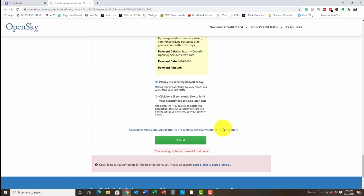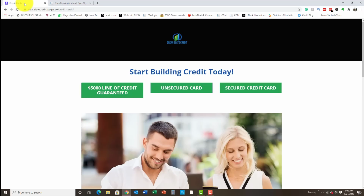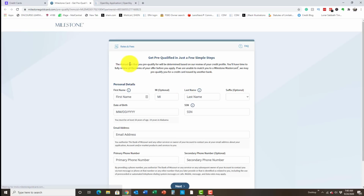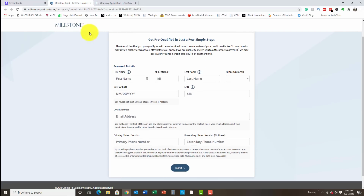Now we're going to go back to the other options so we can see what else is available. Now here we have the unsecured credit card. You can see this is the milestone card over here. So you're going to get pre-qualified over here, which means you won't have to worry about a credit check while you're pre-qualifying yourself. But of course they will check your credit with a hard inquiry after you get through the pre-qualification, because they want to actually see your credit report before they give a final decision. And of course this one isn't a guaranteed approval, so they do want to check your information just to make sure everything is good to go.